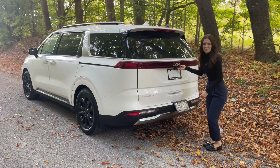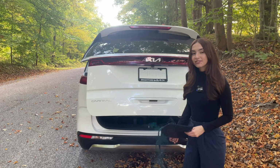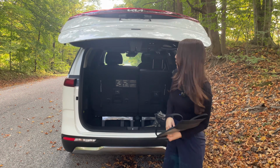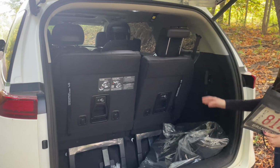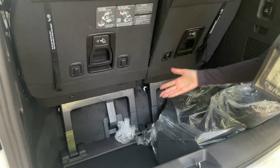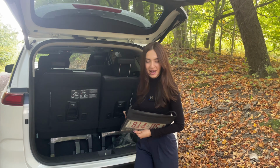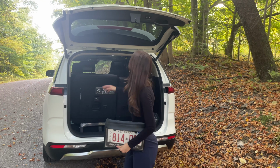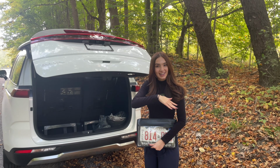Now, moving on to the back, I'll quickly take off my dealer plate. We have a power liftgate as well as power sliding doors offering abundance of space and ease of access for your cargo areas. Right now we have our third row folded up, but you can see we have a ton of space down below for things like your summer mats, which have not yet been installed by our dealership. We'll close this up. Woo! And I think we should get into our test drive.